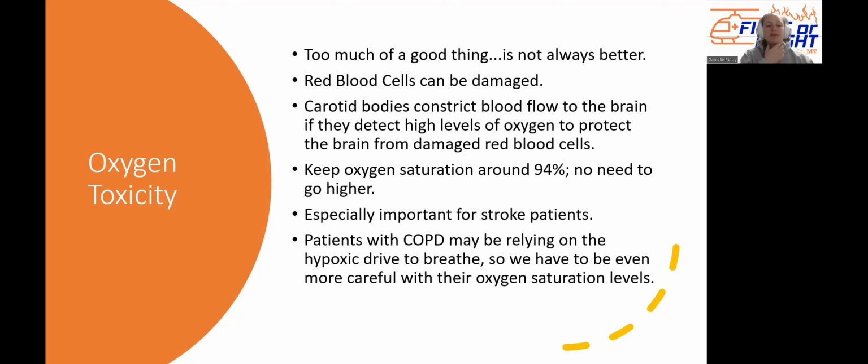We have protective mechanisms for everything we can think of. So you have something in your neck called carotid bodies, and these are different from your carotid arteries, but they are related. But these carotid bodies measure your oxygen saturation. And if they detect a high level of oxygen saturation, they will actually constrict blood flow to your brain to protect your brain tissue. Because remember, those damaged red blood cells are going to go into the tissues and cause further damage.